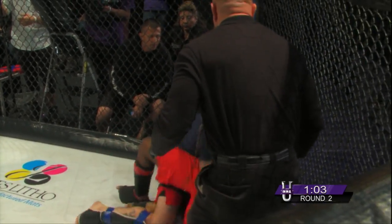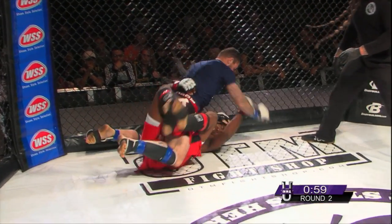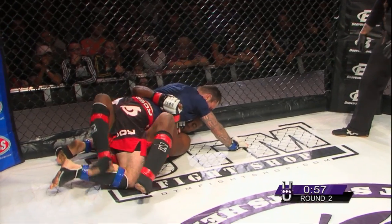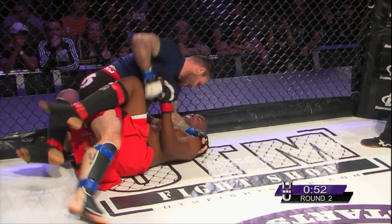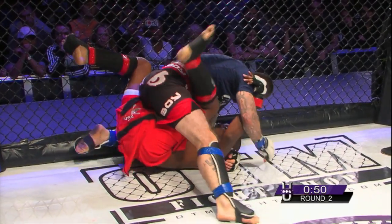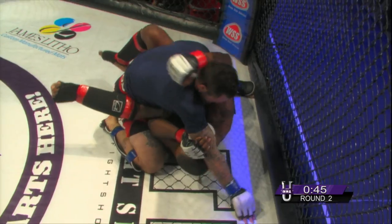Now McGregor's able to rain down punches. Yes. Now Jones might be in a little bit of trouble. McGregor needs to pick up the intensity, do that ground and pound. McGregor needs to posture up and rain down bombs. His coaches are yelling for him to do some ground and pound here.